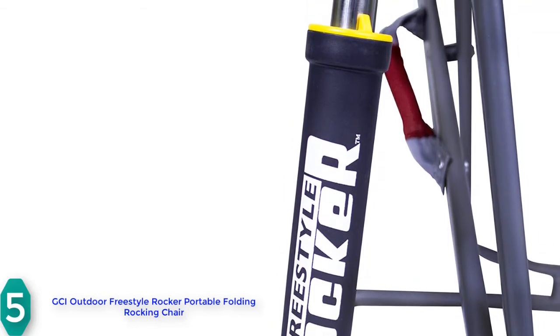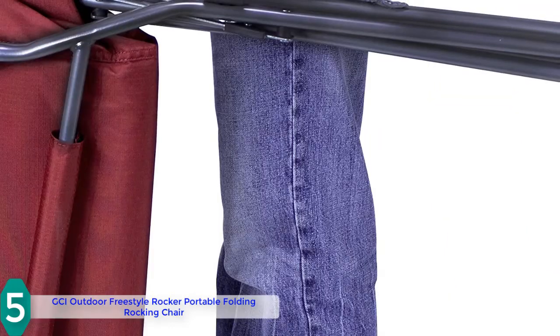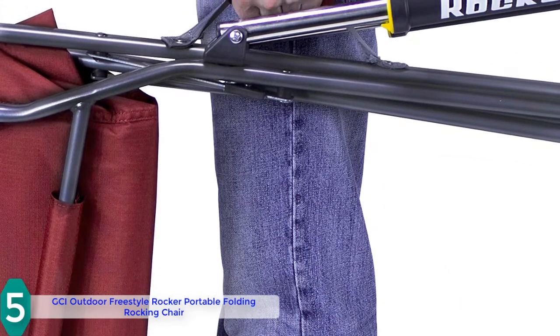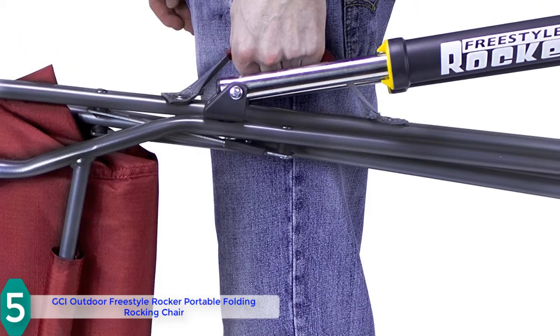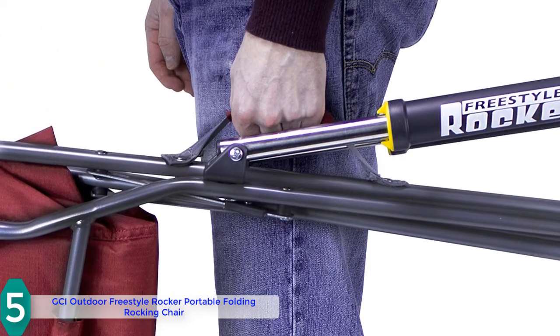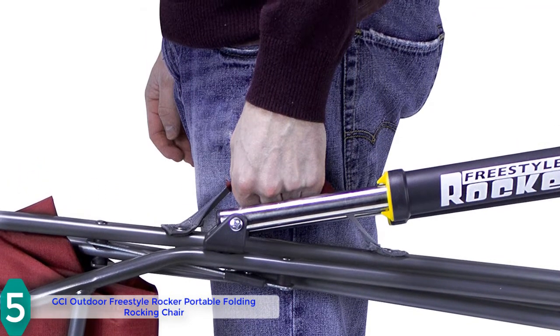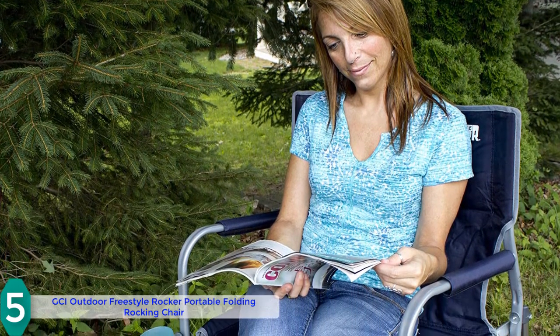The steel frame together with durable materials can handle 250 pounds, whereas the padding ensures you or other users are comfortable. The steel frame is powder coated to prevent rust, fading, corrosion and stains, whereas the well-spaced legs keep it stable even on rough grounds. It rocks smoothly thanks to the patented spring action technology and comes with a built-in beverage holder.